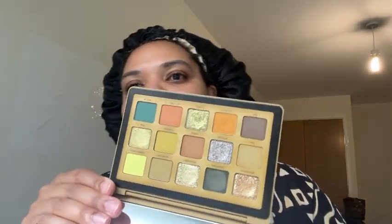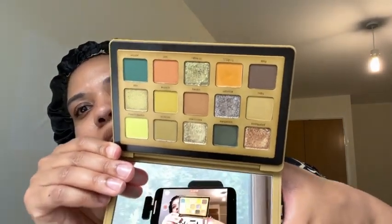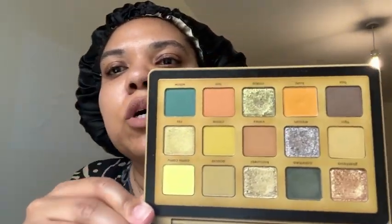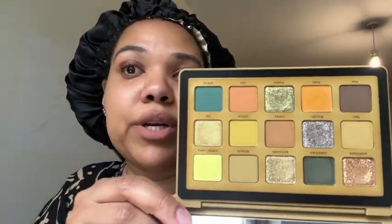So I also did swatches for the palette, and I took the film off the palette, so I'm gonna have to be careful. But this is what it looks like. Hopefully it's not too washed out. Hello, here I am. Hopefully it's not too washed out, but yeah, this is pretty.